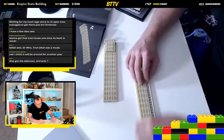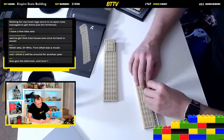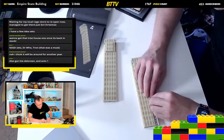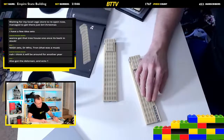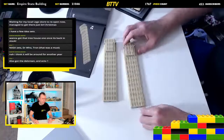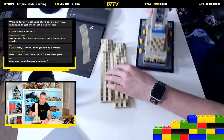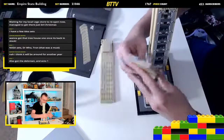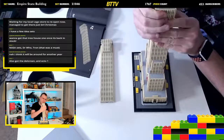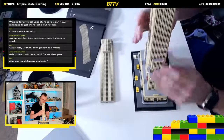Right. Nearly there. One more piece. There we go. So we've got two of these. Now let's bring this in. So we're gonna cover it over here like this. See, some windows are slightly out of place.